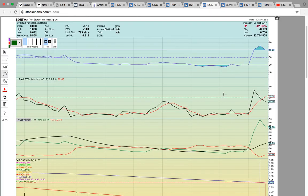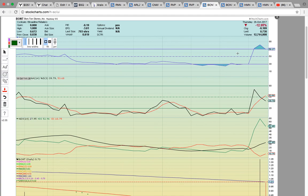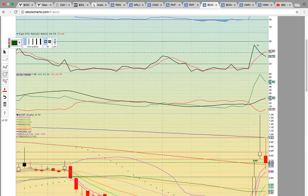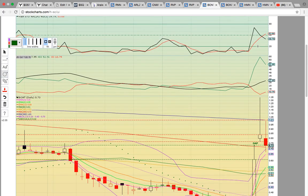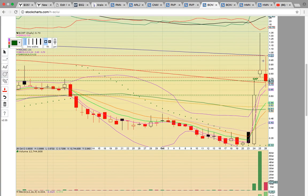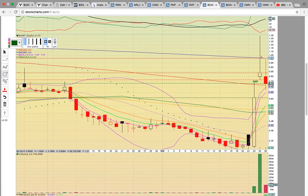Okay, so take a look at BONT. Now this stock ended up closing down 13% today. It had a nice 2-day run. Keep in mind, nothing goes straight up. But the red flag yesterday that was signaling that today had a chance of being a down day was the long upper wick on yesterday's candle.